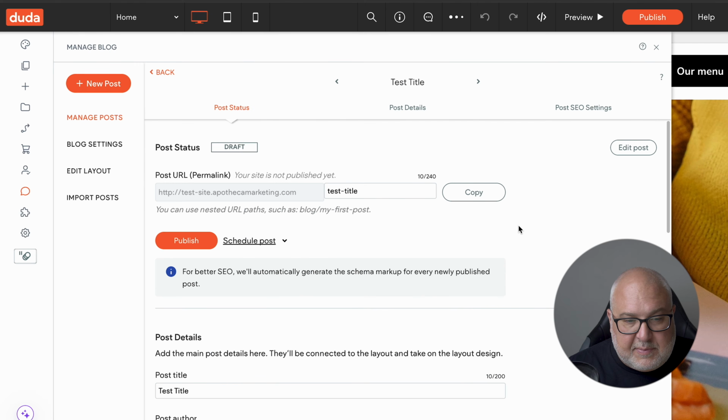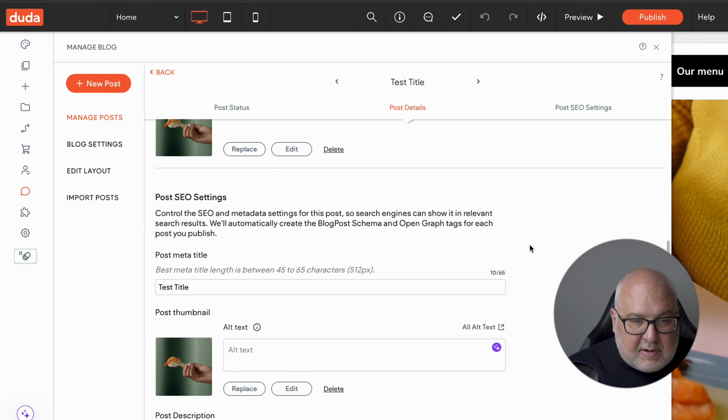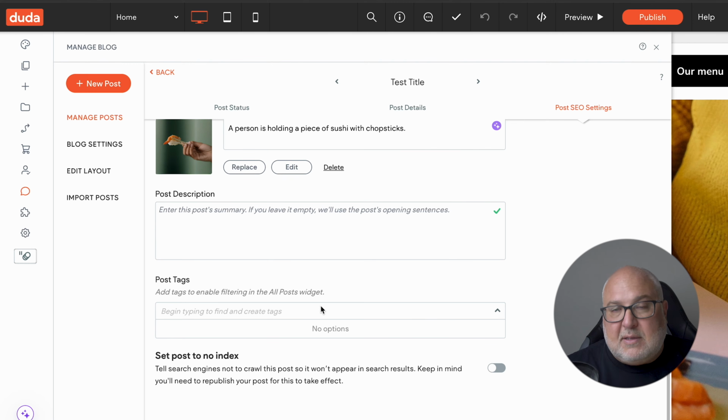We can then also set up the SEO, so we can change the post title if we want. We can change the author. We can add alt text. We can add a post description, and you can choose whether that post description shows up. And then you can add tags. Like most blogging platforms, you can add content tags that you can then use to develop other pages on the site that will filter by the content tag, or you can add links on the blog to add as filters so that you can show different types of blogs.